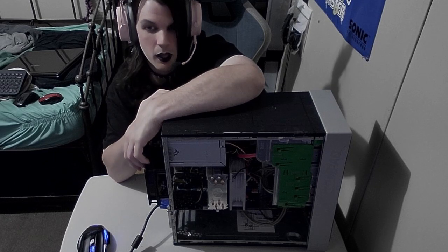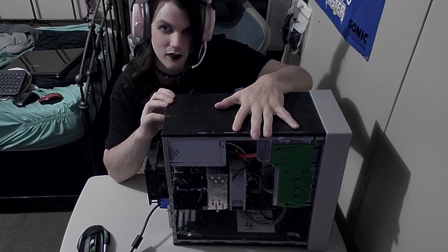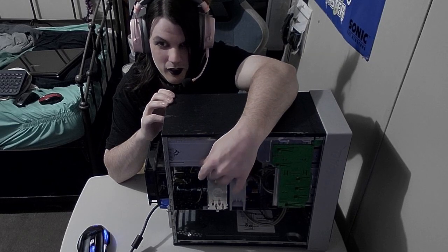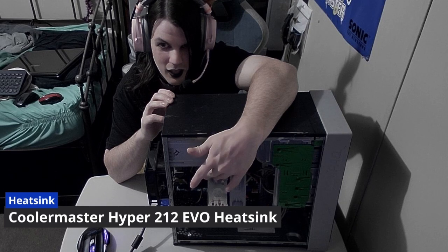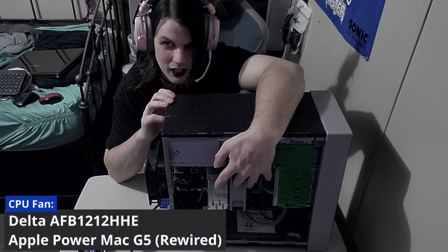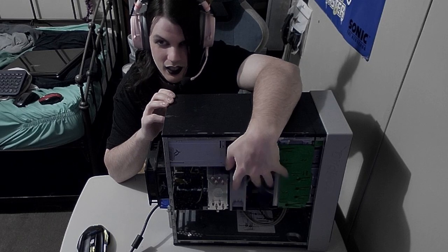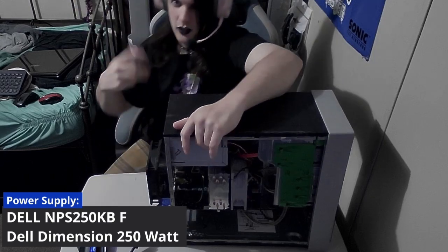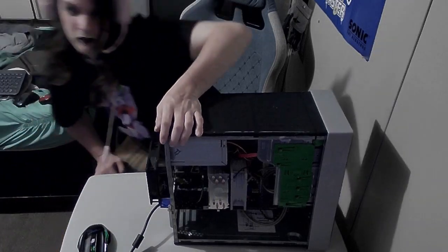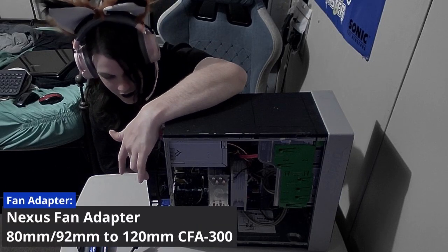It's all mixed everything. It's got a quad-core Phenom, which is probably the first processor that I actually bought, because I had a dual core before that one. The heatsink is probably the most valuable thing in here, a Hyper 212 Evo Cooler Master cooler. But the fan on it is actually a Mac fan that's been rewired to hook up to this PC. This power supply is a random no name, probably came out of a Dell or Hewlett Packard. Fan on the back, it's literally an adapter with a 120 fan on here that barely spins.